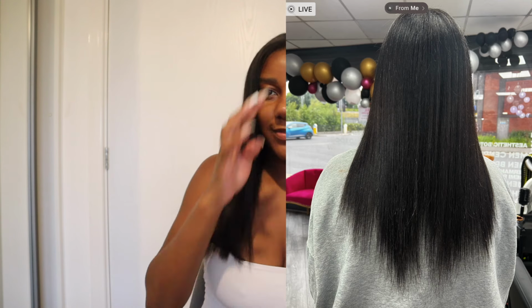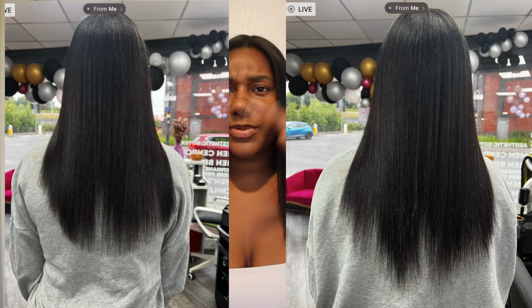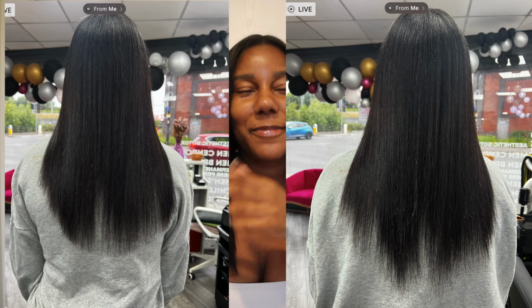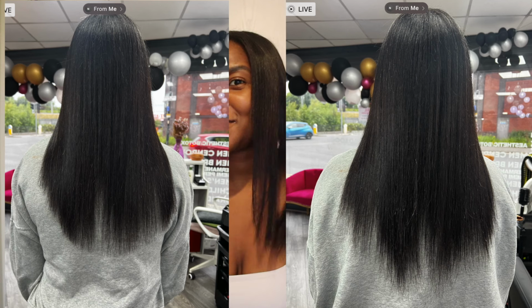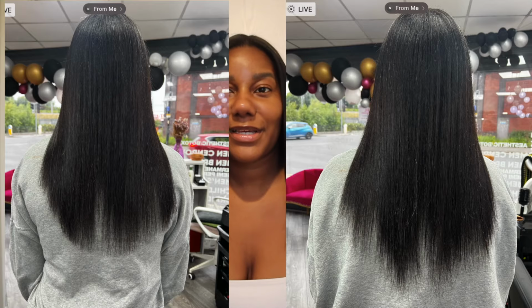So this is what my hair looked like before the cut, trim, and this is what my hair looks like after the trim. That's not a gap, by the way, in my hair. I even asked her, oh my gosh, do I have a big hole in my hair? And she was like, no, it's just the way she brushed it. This is what you call an at-home keratin treatment, okay?